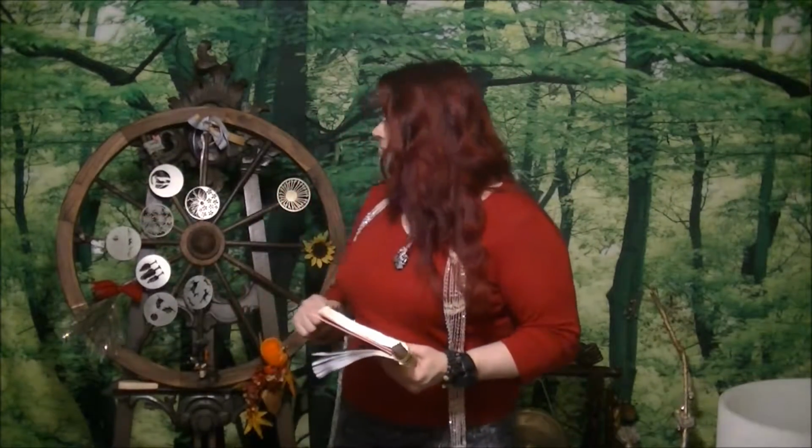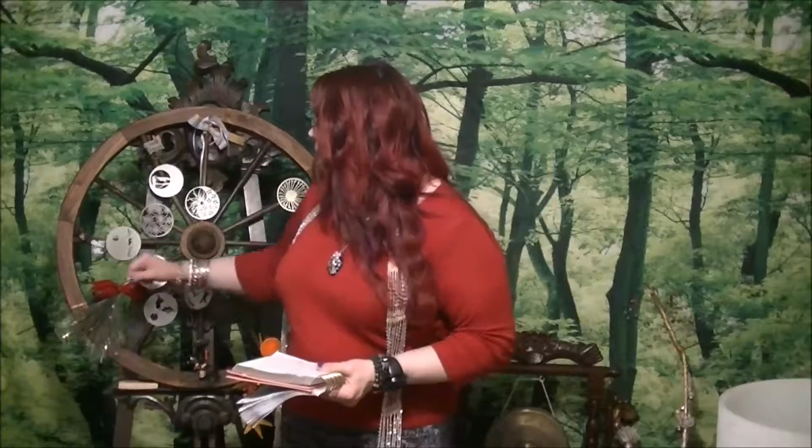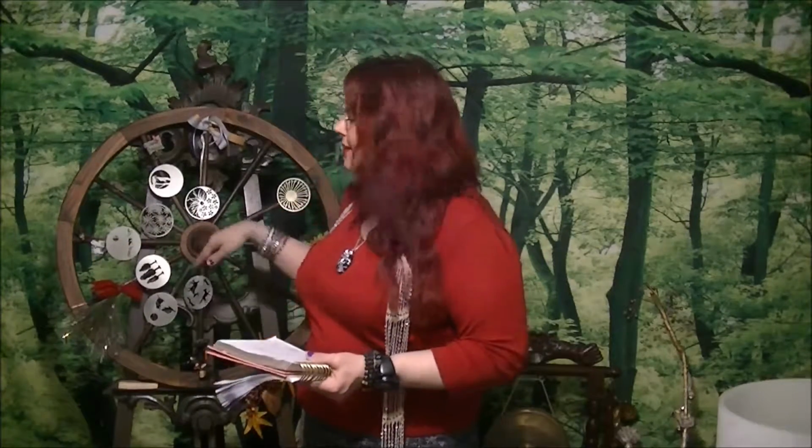Think back on the goals that you made back at the beginning of the year, whether you set your goals at Samhain, which we're directly across the wheel from, or whether you set your goals kind of right in between, here on the 1st of January. A lot of times in Western cultures, that's where we decide to set our goals for the year. So think back on what you wanted to create this year.